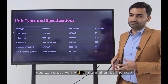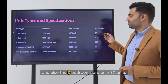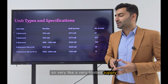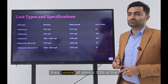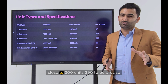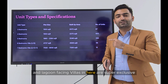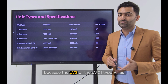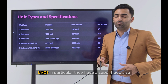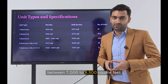You can cross-verify this information, by the way, through Mashrui or the Dubai Land Department website. And also, the 3 bedrooms are only 87 units, so very limited supply. And the 5 bedrooms consist of almost 30% of the entire supply in Costa Brava, close to 300 units, 290 to be precise. And lagoon-facing villas in here are super exclusive because the LV3 or the LVD1 type villas, LVD1 in particular, have a super huge size between 7,000 to 8,500 square feet.